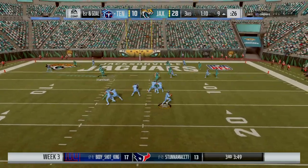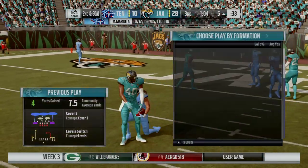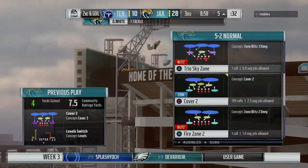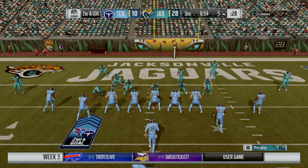Now Mariota escaping the pressure right. This will be caught at about the 6. And he'll be brought down this time at the 5-yard line. Nice job defensively to hold him to 4, and now it's 2nd and goal. And the ball smack dab on the 5-yard line. Here's 2nd and goal.